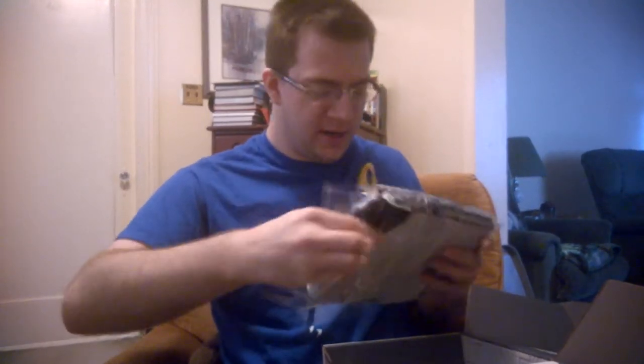Super happy I got this. Touch control joystick for touch screens. Oh my goodness, I can play games like this on a cell phone or iPad or whatever the heck. Whoa, what is this? This looks like a sweet little something in here.